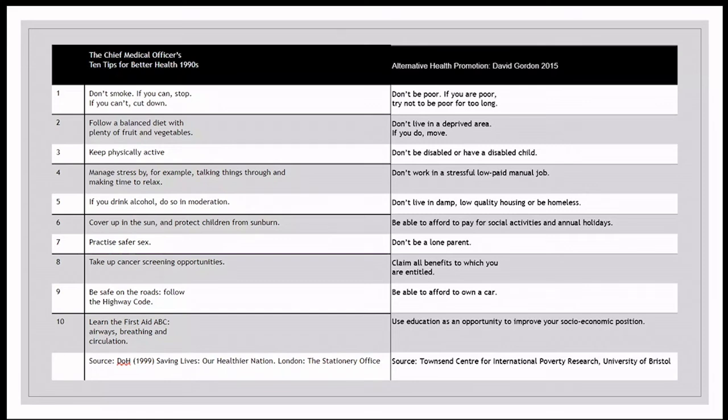socioeconomic position. So, like I say, slightly tongue-in-cheek, but they are generally things that people can't do very much about, but they have a huge impact on health. And so we need to think about ways that we can start to ameliorate, I can't say that word, try and reduce some of the impacts of these.